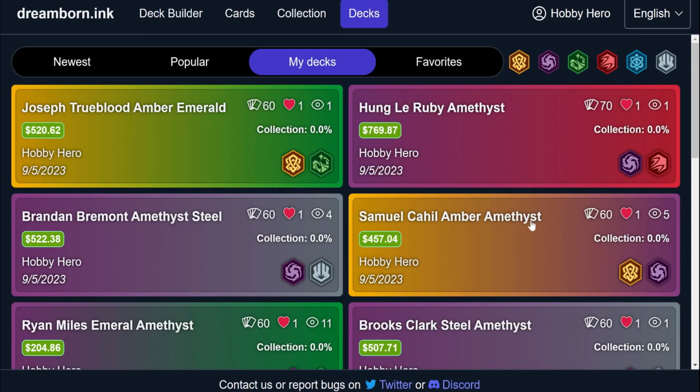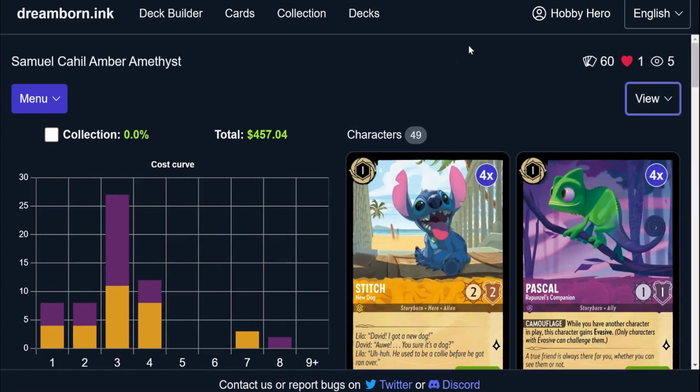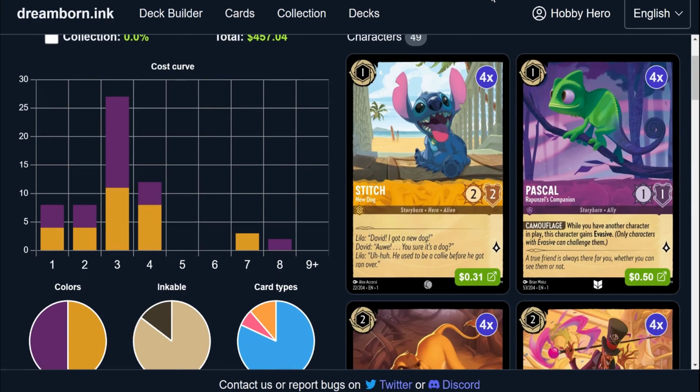All right, now in the bottom half here, we've got Samuel Cahill's Amber Amethyst deck. Now, I have an Amber Amethyst deck built, but it is built completely differently from the one that he has here. Mine is very, very loaded in the front end, much more in line with the Amber and Steel deck we saw that took the tournament.